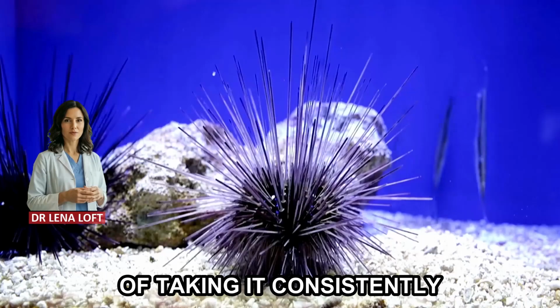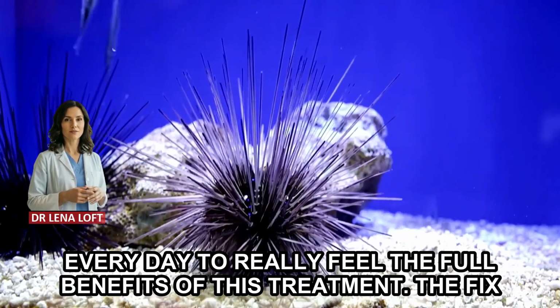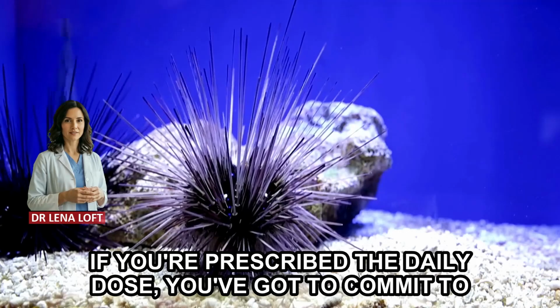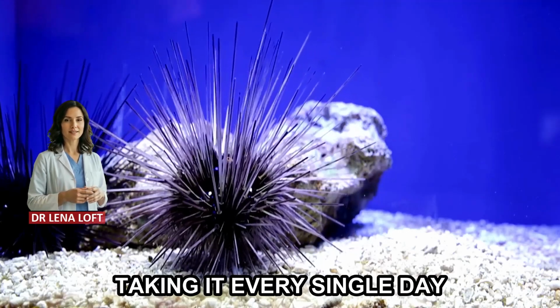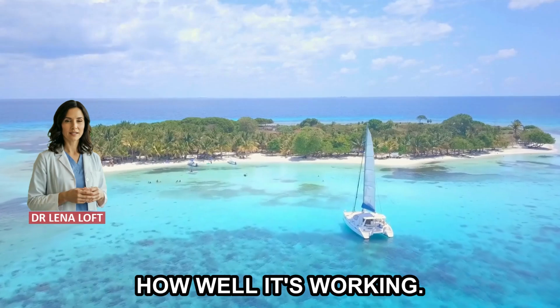But it can take up to 3 or 4 weeks of taking it consistently every day to really feel the full benefits of this treatment. The fix is patience and consistency. If you're prescribed the daily dose, you've got to commit to taking it every single day at the same time for at least a month before you can really judge how well it's working.